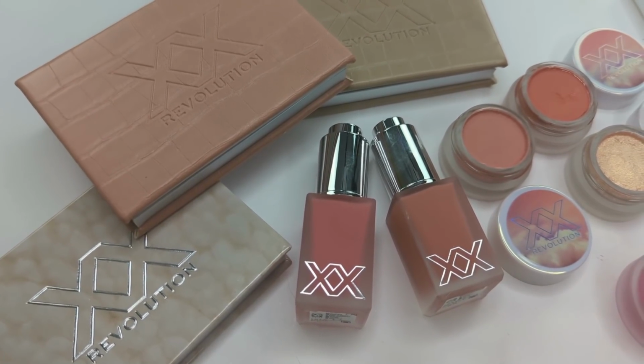And I just feel like their website has so much more than is available at Ulta. So they had a lot of really pretty things. I just tend to check every once in a while and see if there's something that catches my eye. And there's a new collection from their XX Revolution line, and it's called the Pretty Little Peach Collection.